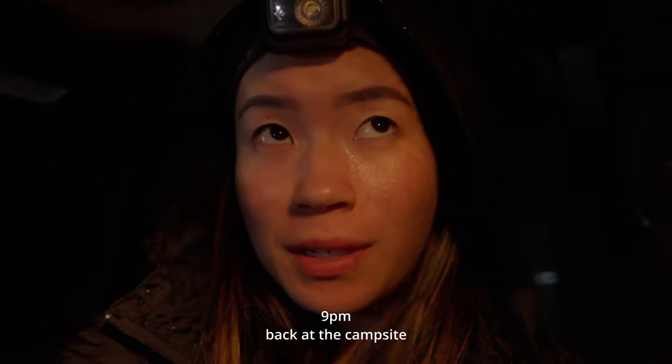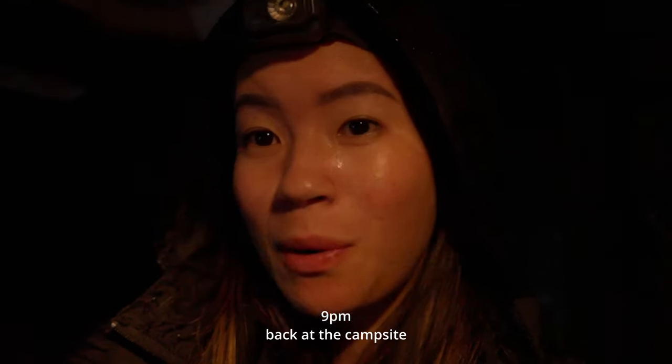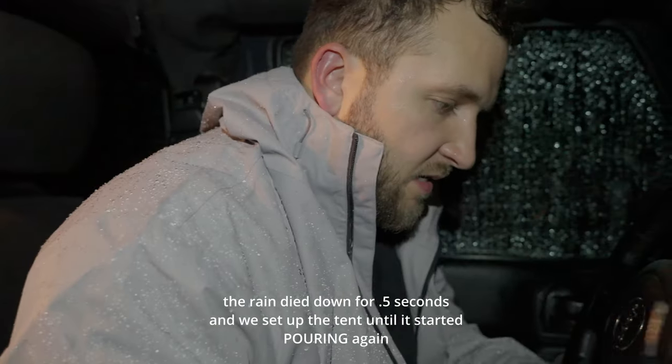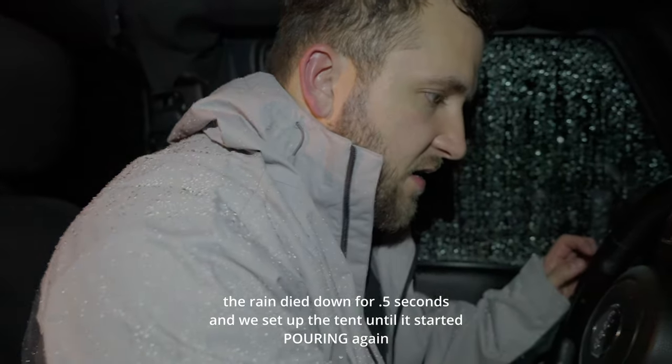Okay, so we got to our campsite, and it's pouring rain. We tried to set up the tent and everything, but everything's just getting soaked. So we're sitting in the Jeep, waiting it out. Hopefully the rain will die down. I am soaked, and I'm sweating. So I'm gonna turn this on. Get some AC going. You're glistening. Yeah, it's hot.